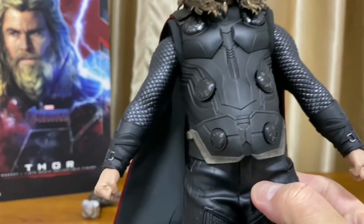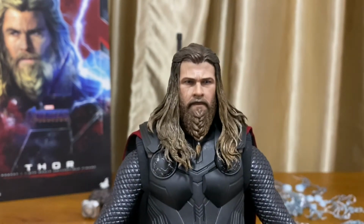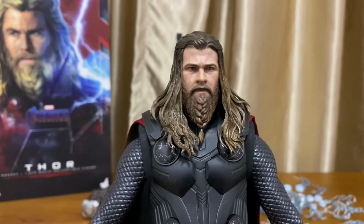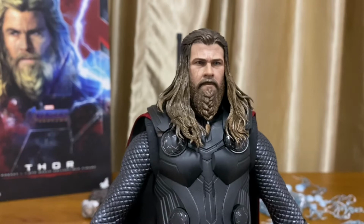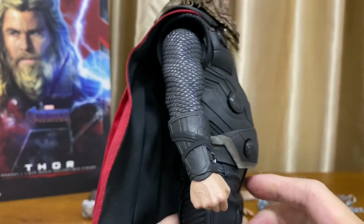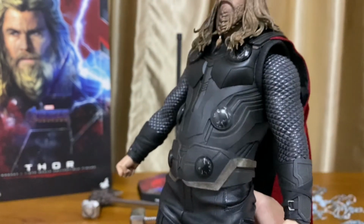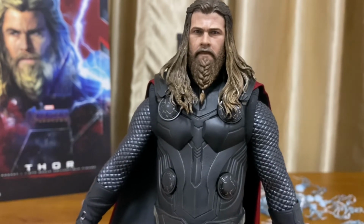I really can't wait to pose it beside Iron Man and Captain America especially, and recreate the Endgame final fighting scene between Thanos and our three Avengers, Captain America, Thor and Iron Man. Beautiful figure. Can't wait to pose it also with the Mjolnir and Stormbreaker.